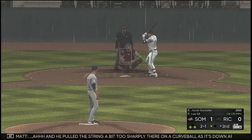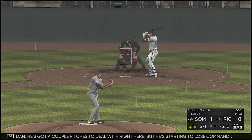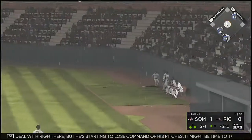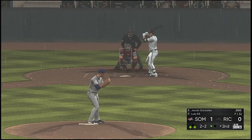And he pulled the string a bit too sharply there on a curveball as it's down around the shoe tops. He's got a couple of pitches to deal with right here, but he's starting to lose command of his pitches. It might be time to take a step back and try to refocus and make some good pitches. Runners are at first and third, one away.